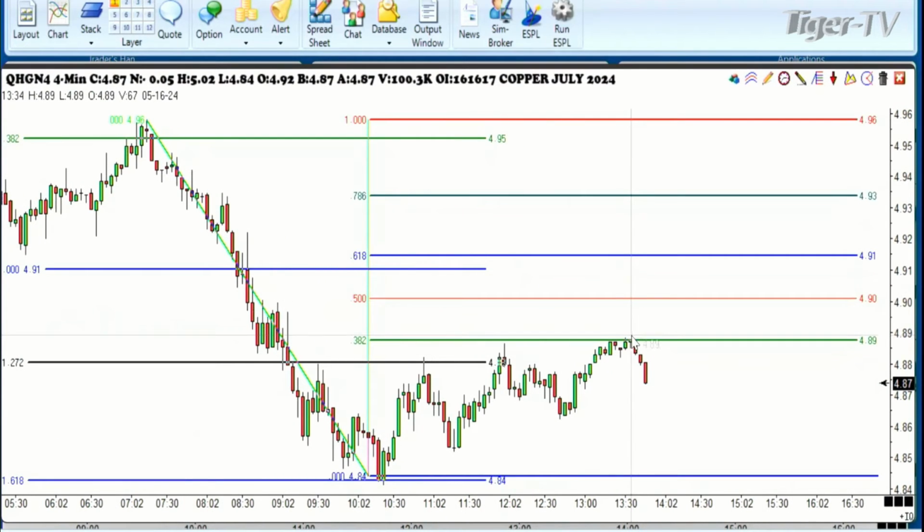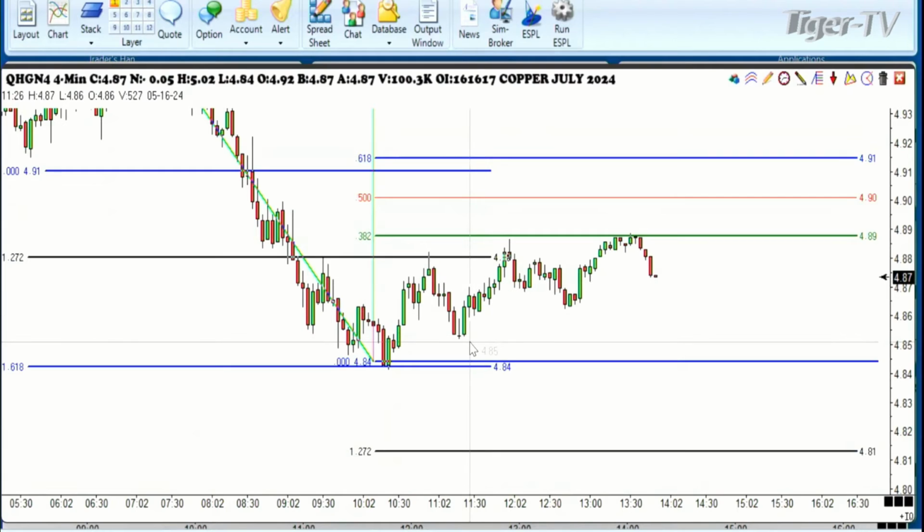There it is right there. So it's acting pretty good. Went right to it. It hit there 1, 2, 3, 4 times. It stayed there for half an hour, 20 minutes before it finally broke down. So that's pretty much it. I think this was almost a perfect ABCD here.